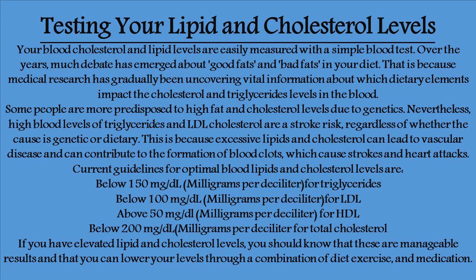Current guidelines for optimal blood lipids and cholesterol levels are below 150 mg/dL, milligrams per deciliter, for triglycerides. Below 100 mg/dL for LDL. Above 50 mg/dL for HDL. Below 200 mg/dL for total cholesterol. If you have elevated lipid and cholesterol levels, you should know that these are manageable results and that you can lower your levels through a combination of diet, exercise, and medication.